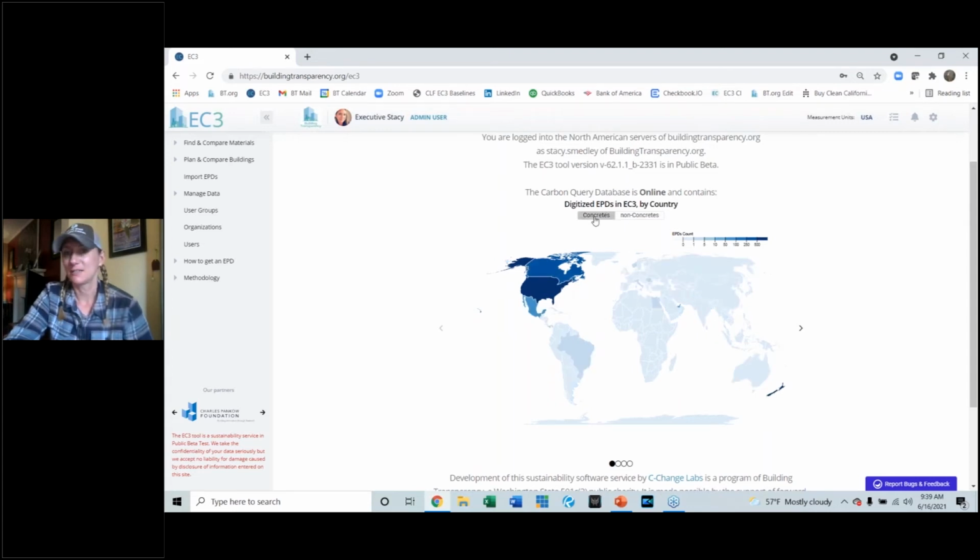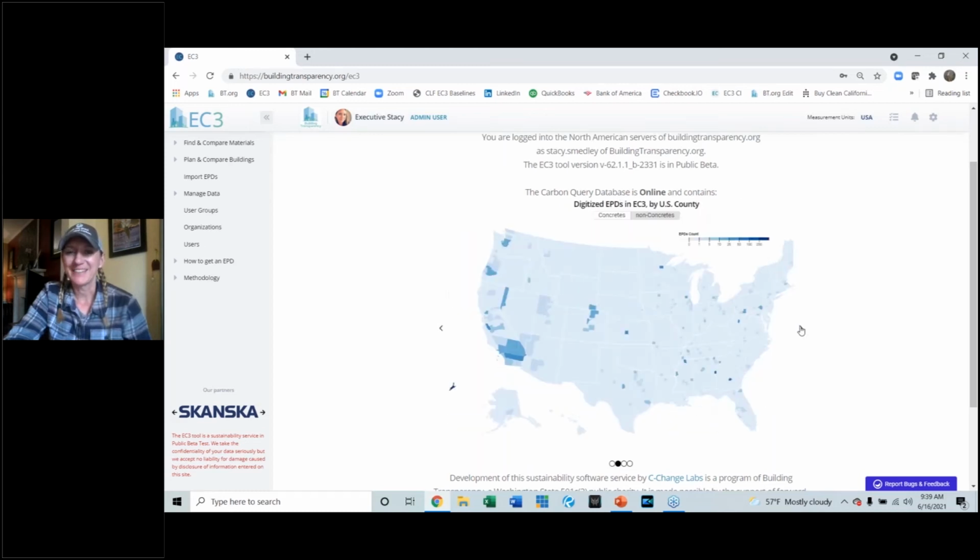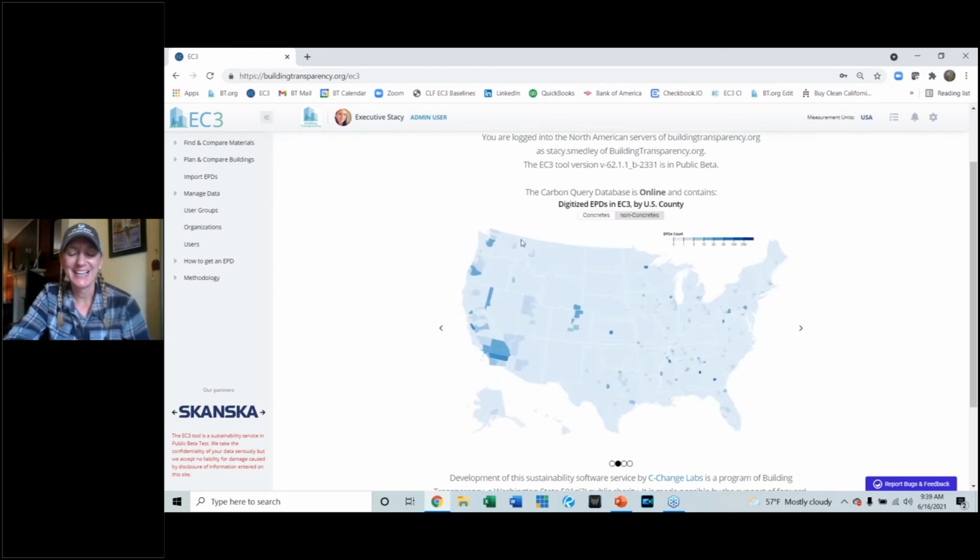You'll also see if I click on concretes that we're way ahead here in the US because we have done a digital EPD with the major LCA providers for concrete EPDs. So now concrete suppliers can do on-demand EPDs where they just type in their mix designs. All of the inputs have been verified and it spits out an EPD directly into our tool. So we're trying to actually spread this to other places now, which is exciting. To be leading on something in sustainability in the US. You can also see where we are from a US perspective.